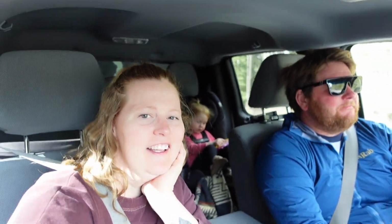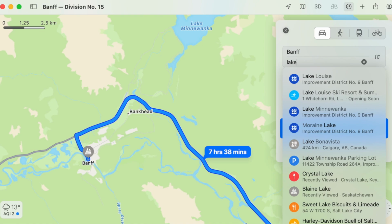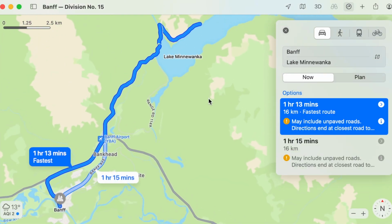Good morning! Another beautiful day in the mountains. We actually drove this morning to the Banff area, and just before heading into town we decided to turn and go up the Lake Minnewanka Road just to see if we could see any wildlife, which we did not.